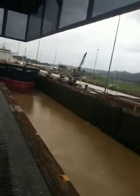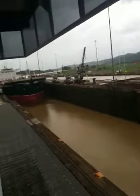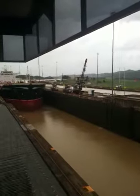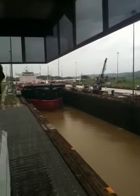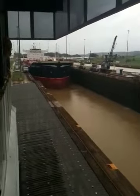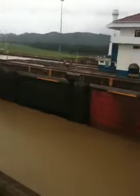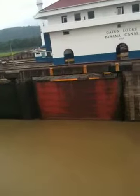Now the water level is the same, flat, the same. No, you're fine. Yeah, it's like it's locked. Yes.